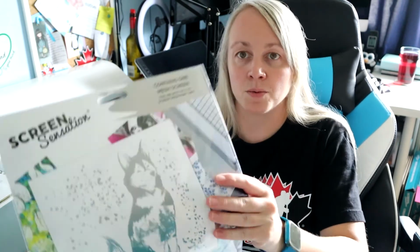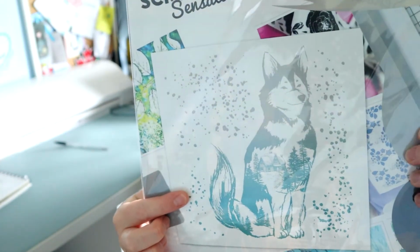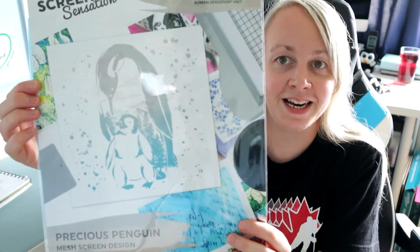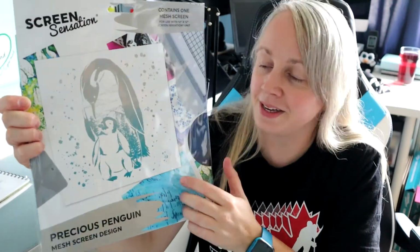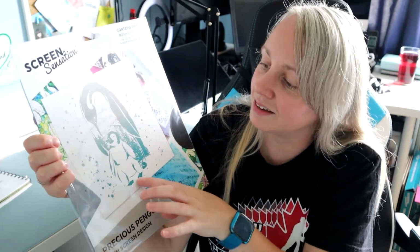And here's the first one. So they're in the packaging still. So this one's a wolf. So that's really cool, and I love all the detail that they're putting in their screens now. They seem to be doing a lot more detailed ones. And the other one, you'll see why I had to buy the other one. It doesn't need any explanation really, does it? But this is the other one. So it's an adult penguin and a baby penguin, and again there's all the detail in there.